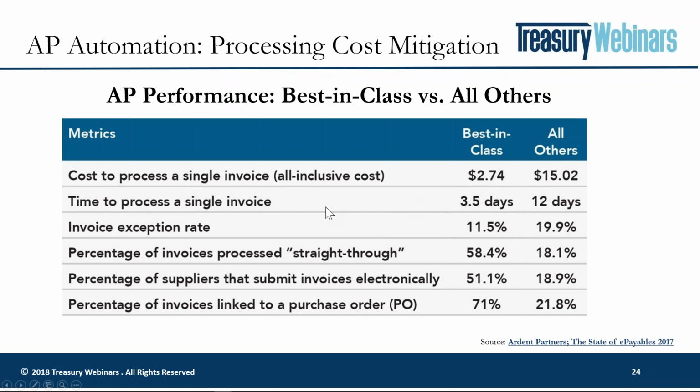And then time to process a single invoice. I think this is a little low, but then 3.5 days. I've seen statistics that say that time is as much as 30 days or more than 30 days. So maybe we're getting better. Maybe it's different industries, but we want to definitely mitigate that. So, 2/10 net 30.